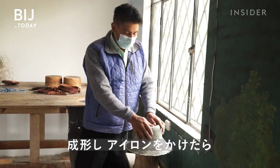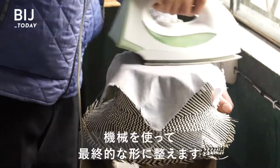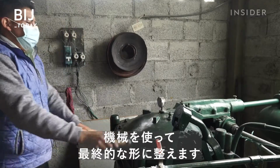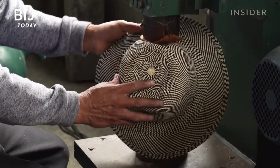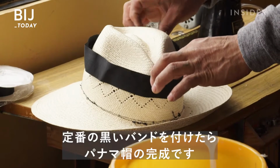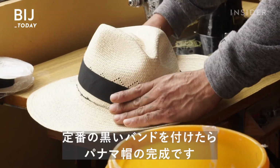After molding and ironing, machines take over to press the hat into its final shape. The signature black band is the finishing touch.